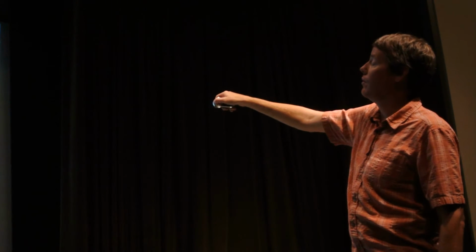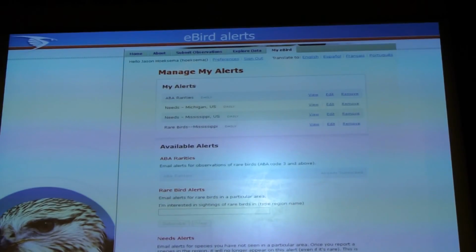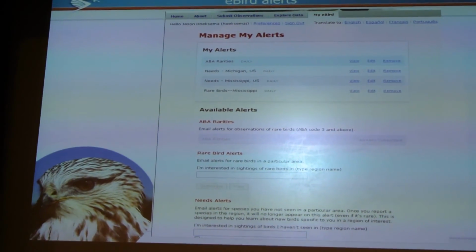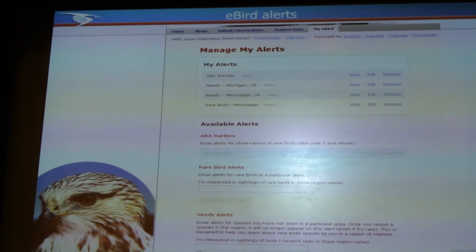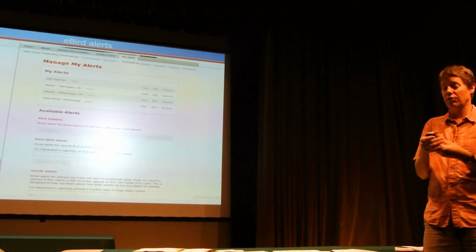These are the ones I have. I have ABA rarities daily. So that means I get an email every day of all of the bird species that are put into eBird that are considered ABA area rarities across North America basically. And those are just the rarest birds. It's usually a list of 10 to 15 to 20 different species. And if you get an email alert about those, which is pretty neat.